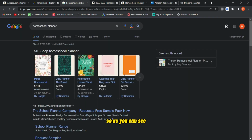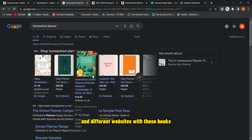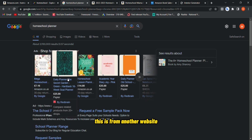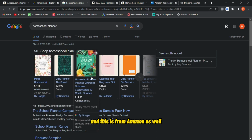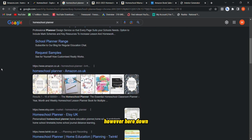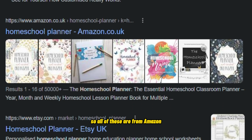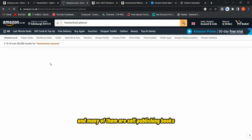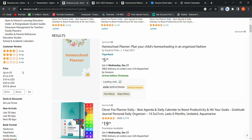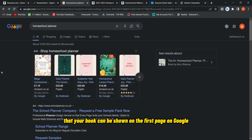So as you can see, even if you type homeschool in the Google search bar, you can see some ads from Amazon and different websites with these books. This is from Amazon, this is from another website, and this is from Amazon as well. So this is paid ads. However, down here you can see many books that appear organically from Google itself. All of these are on Amazon, and many of them are self-publishing books. So this is a great opportunity that your book can be shown on the first page of Google search.